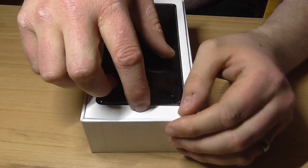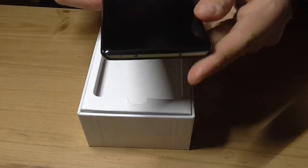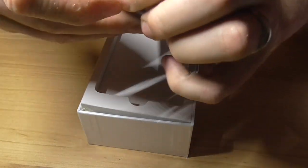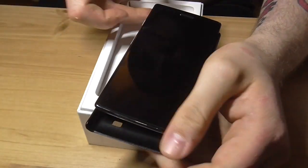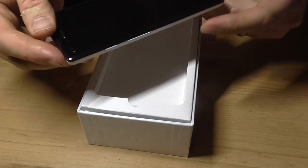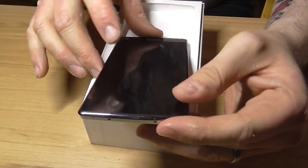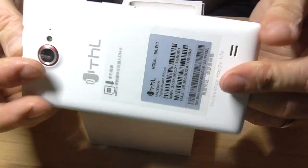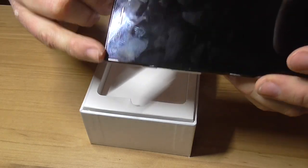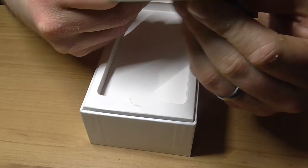So good. Let's have a look. Oh, it's got a case on it apparently. Let's have a look at that. That comes off. It's not a bad looking phone by any mark. So it's definitely got the 5-inch screen. Apparently it's got two 13 megapixel cameras on it. One on the back and then one on the front for those people that like to take selfies. I am not one of them, but you know, still.